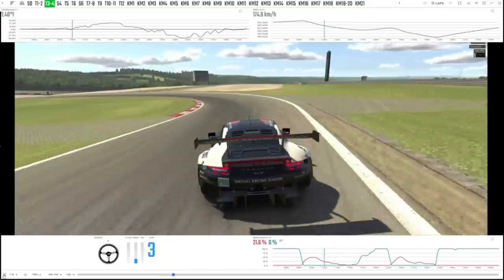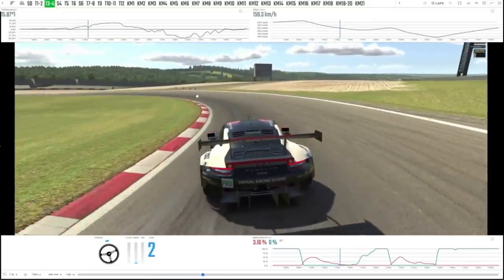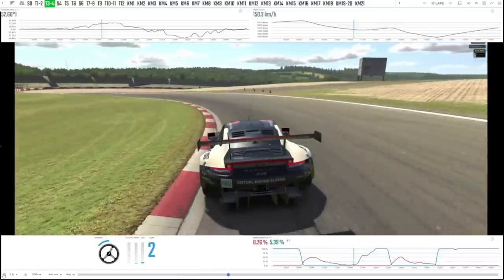I'm just taking a slightly wider entry, and now around the midway point of the corner, I want to bring it closer and closer to the white line. I don't want to run the curb. When you run the curb, it's usually an indication that you slow down a bit too much, more than needed. And in this case now, we bring it nicely along the line. And as I said, around the midway point of the corner.